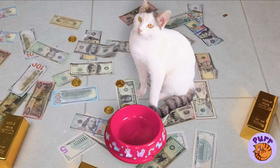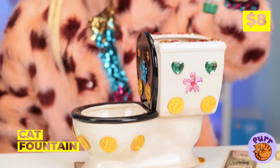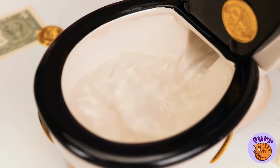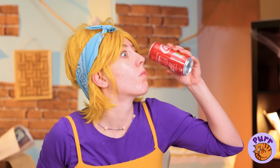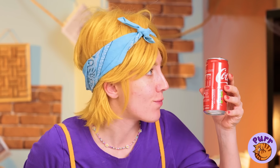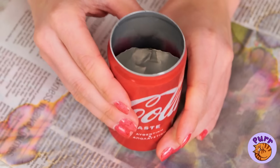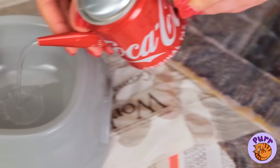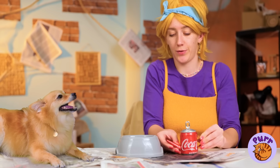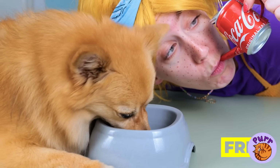Hey, I think Kitty's thirsty, too. Well, we've got just the thing. A special cat fountain. Just add water. Oh, inspiration strikes! Grab an old soda can. With a few changes, it's a little teapot. Just the thing for when doggy needs a drink. Or when you need a quick sip too.